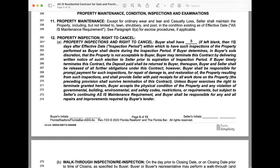All right, so buyer prompt payment for such inspections, for repairs of damage to and restoration of the property resulting from such inspection, and shall provide the seller with the paid receipts for all work done on the property. All right, buyer accepts the physical condition of the property and any violation of the government, building, environmental, and safety codes, restrictions, or requirements, but subject to seller's continuing as is maintenance requirement. Now, as is, this is an as is contract.